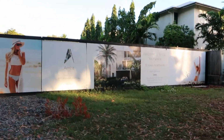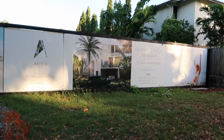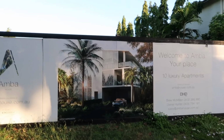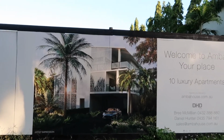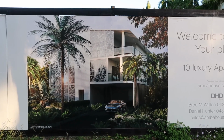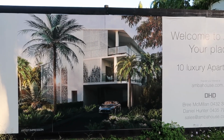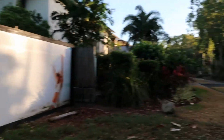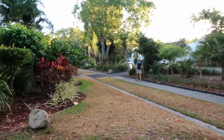And here there's going to be 10 luxury apartments in the block behind. There's a little concept plan. I can just imagine myself in that car or on the balcony sipping some gin and tonic. Well, we can always dream, can't we? Back to the pathway, back to reality.